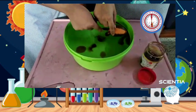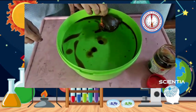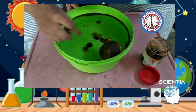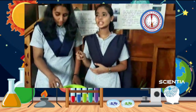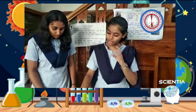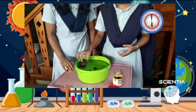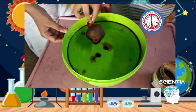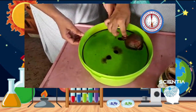Here you can see oil is being removed drastically. Hair has a property that it absorbs about 30% of its own weight in water. That is a very good quality of hair. Here you can see most of the oil has been absorbed by hair. And within hours, we'll be getting still and distilled clear water.